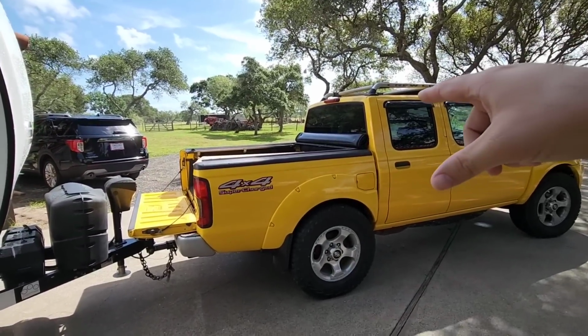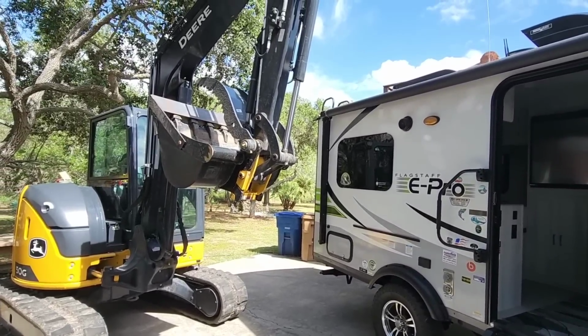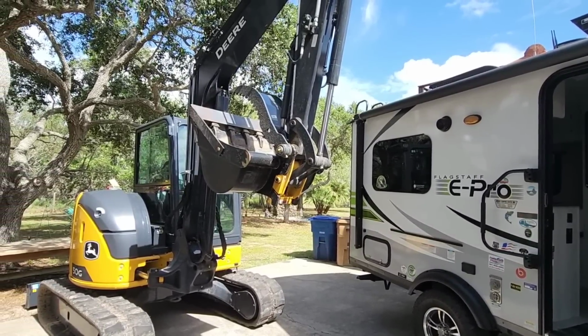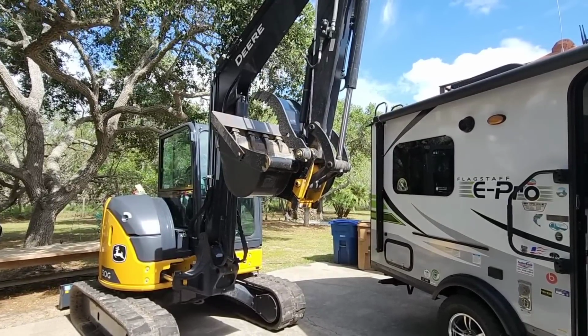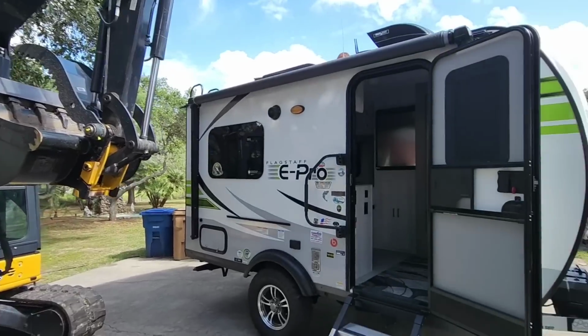But we're going to put this one up there, and again, the mini excavator may actually help us do that. So, you know what, if you're going to use a mini excavator as a multi-purpose tool out on a piece of property, this is probably the ultimate way to do it, simply because it acts as a crane as well. Might as well work smarter, not harder, but we'll see how that plays out.